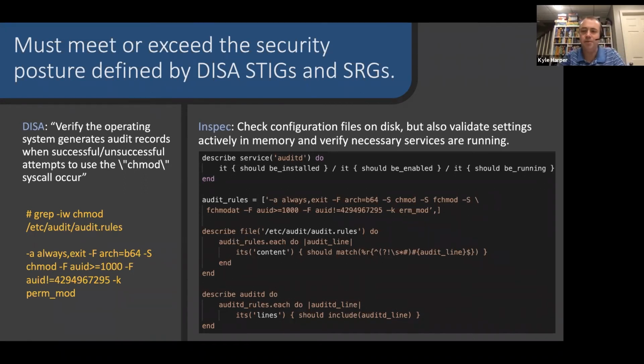So in the Inspec, of course, we still do look at the audit rule and we make sure that there is the appropriate line in the audit rules. But we also make sure that the auditd service is installed, that it is enabled, that it's running. That rule is not going to do us a whole lot of good if the audit service is not running. And then to go one step further, we use the Inspec audit resource to make sure that the rules in memory that are actually running also contain that rule. This would catch the scenario where someone has implemented the configuration in the actual configuration file, but for example, has not restarted the node yet, so the audit rules haven't taken effect. So we're really able to articulate even a security posture beyond just what the base DISA specifies.